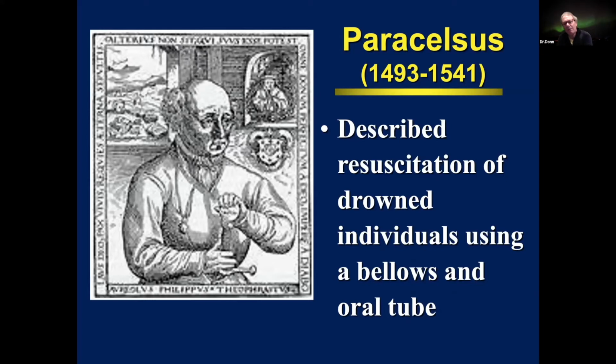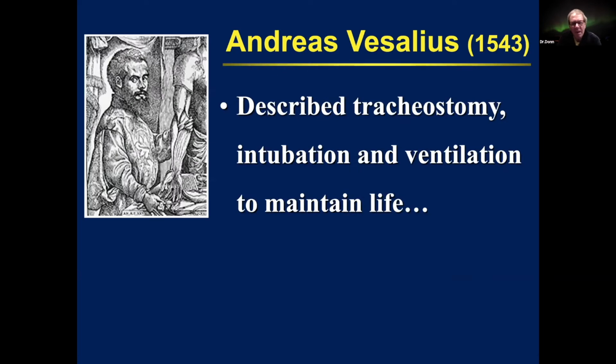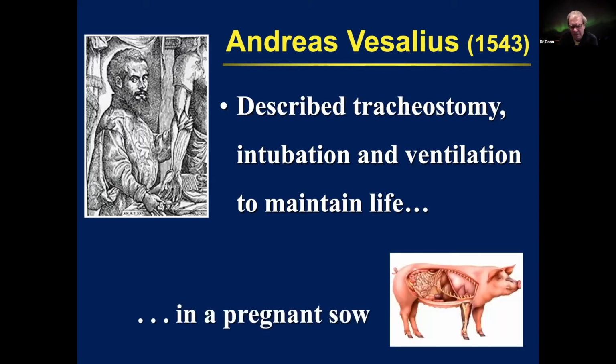Jumping ahead to Paracelsus, who lived from 1493 to 1541, he described the resuscitation of individuals who had presumably drowned using a bellows and an oral tube. So again, a very early description of resuscitation. Andreas Vesalius, a Scandinavian, in 1543 described tracheostomy, intubation, and ventilation to maintain life. And his subject was a pregnant sow. And again, this probably has very remarkable connotations for future perinatal and neonatal resuscitation.